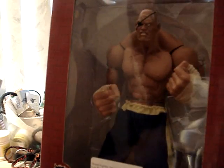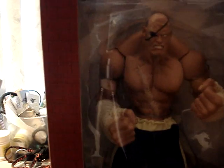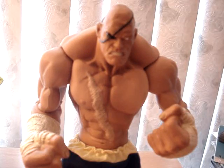But yeah, nothing much to say about the figure. I guess I'll open it and show you guys a review of the second part of this figure, so stay tuned for that. Okay guys, so I just opened the figure, and it's a pretty good figure from what I can see.